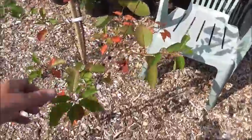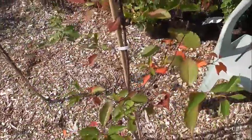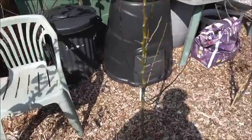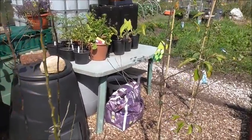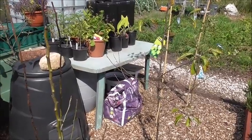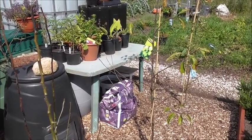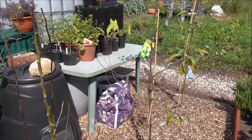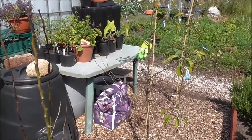We did have some cherries here. Oh, cherries! Look at them little cherries. There's only a few on it. But yeah, the orchard's not looking too good. But like I said, I've only just got these plants about 3 months ago, and I took anything what was on them off to give them a chance.